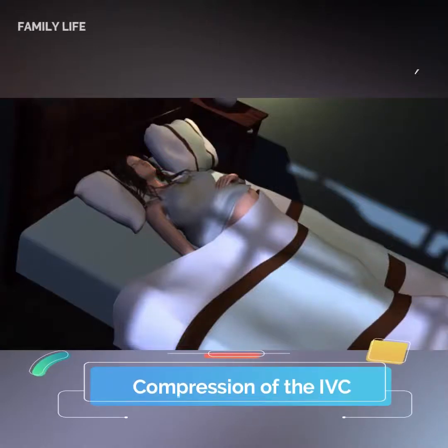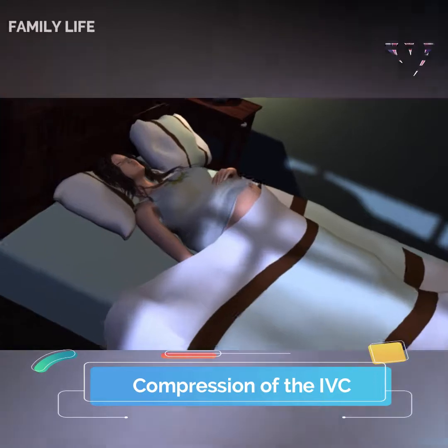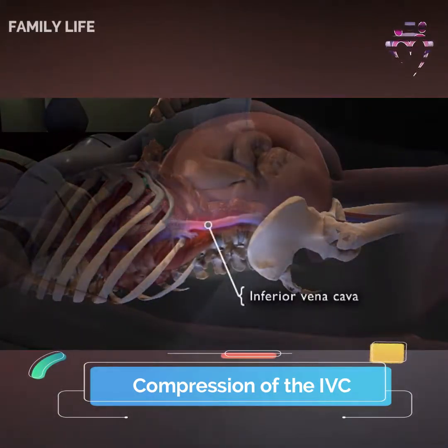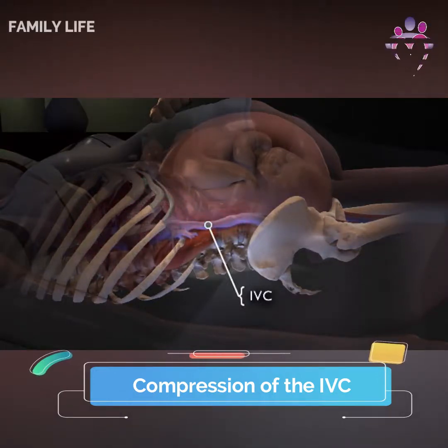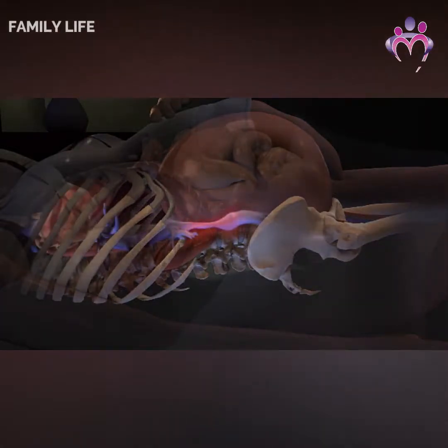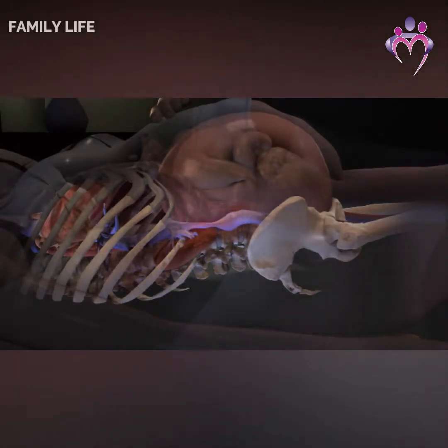Try to avoid lying on your back while you are pregnant. After about the 4th month, lying on your back puts the full weight of your uterus and baby on the inferior vena cava, or IVC. This vessel carries blood from your lower body back to your heart. The pressure of a pregnant uterus on the IVC reduces blood flow to the heart, which decreases blood flow to your uterus and the developing baby.